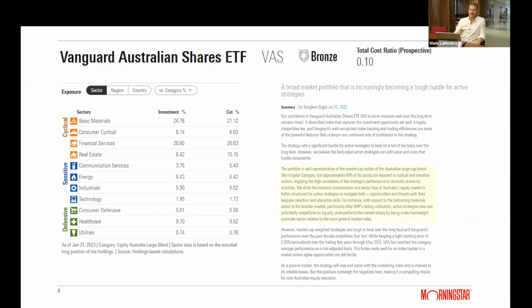The other thing I'd say about those two sectors in Australia is basic materials. Of course, a lot of the commodities that are mined here are not consumed in Australia. And so this is where you're getting a lot of exposure to China, because China is overwhelmingly the market of choice that consumes a lot of these raw materials. So you are getting a lot of China exposure here.